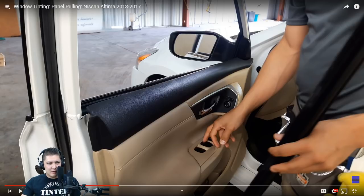So as you can see, that one, it's really not that hard when you're pulling up and yanking on these seals and panels and whatnot. Nissan Altima, a lot of Nissans are really easy to do this. And you'll learn the Kias are really easy as well, like the Kia or the Hyundais, like Sonatas and Elantras, they're all pretty much the same. So certain cars are really easy and certain cars are a huge pain in the butt.